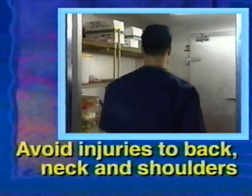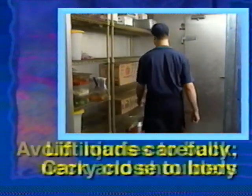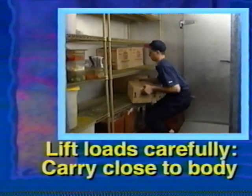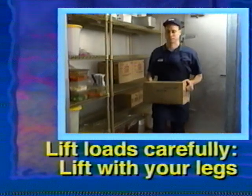We've talked about a lot of different safety procedures and equipment, so let's review just in case you've missed something. Watch out for hazards that might lead to slips and falls in the store. Avoid injury to your back, neck, and shoulders by carefully lifting heavy loads, keeping the load close to your body, and lifting with your legs, not your back.